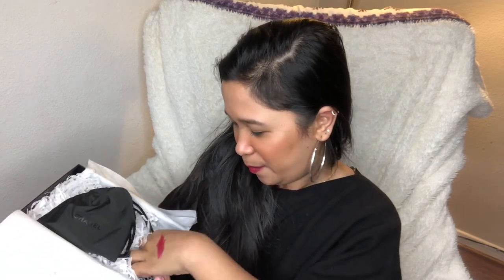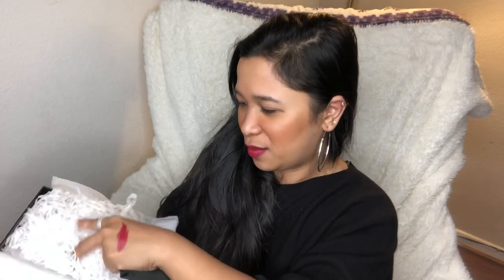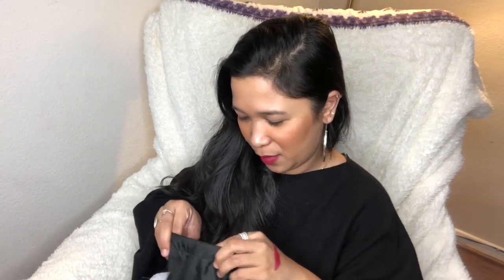Okay. So this is the lipstick, and I have this one with papers. Wow, I'm impressed. I love the packaging. I'll definitely love to buy. Okay, so I have this as their freebie. It's Coco Forever.